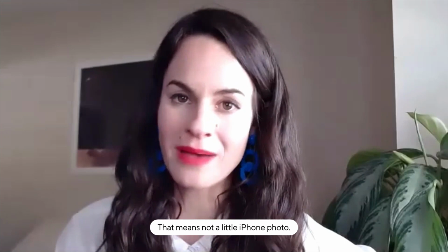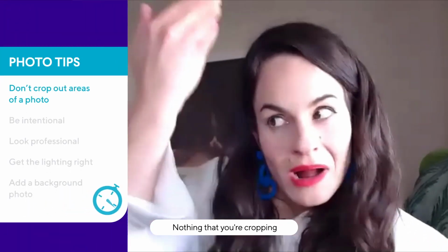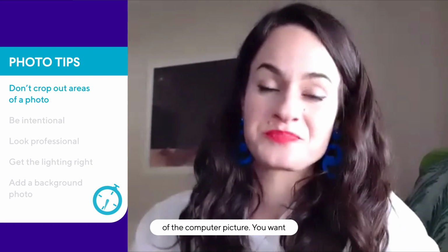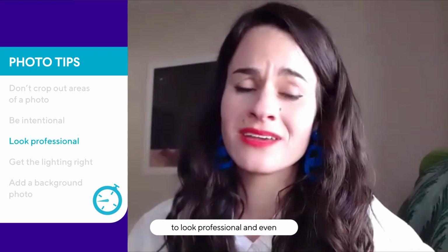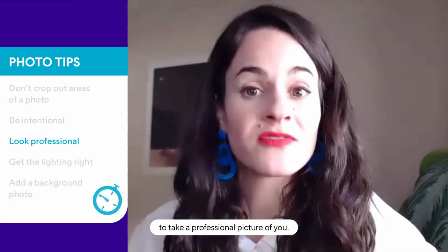And by the time they get to your profile, it's so important that you have not only a professional photo, that means not a little iPhone photo, nothing that you're cropping somebody out, or even worse, you're cropping your margarita out of the computer picture. You want to make sure that you are really intentional about your picture. Set aside some time to look professional, and even ask a friend, your parent, your roommate, whoever it is, to take a professional picture of you.